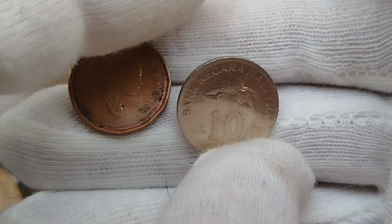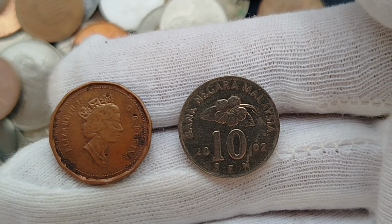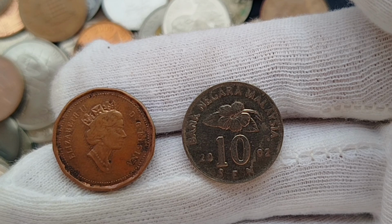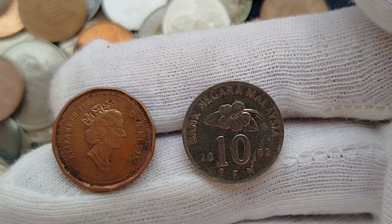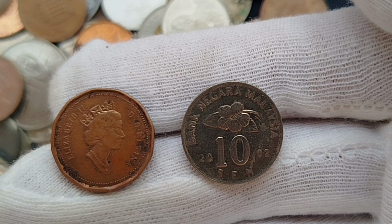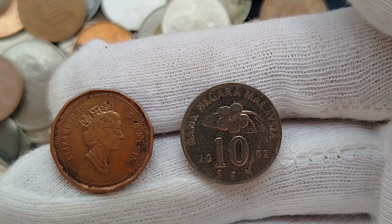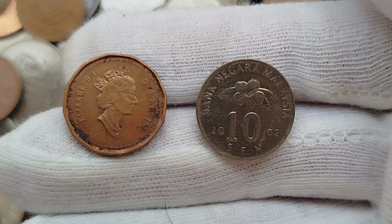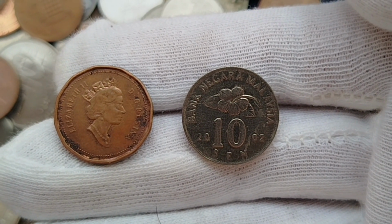International appeal and trade. Coins like these are also popular among international collectors. The Canadian 1-cent is often sought after by those who admire Commonwealth coins, while the Malaysian 10-sen is a favorite among Asian collectors. The two coins offer a stark contrast, one hailing from a Western country rooted in European traditions, and the other from a vibrant Southeast Asian nation. Together, they form a unique pair that showcases the diversity of global numismatics.